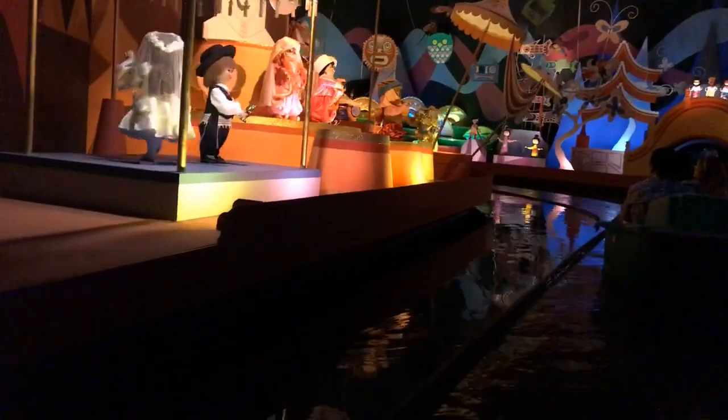Leg room, and there was a ramp that we got on, so I didn't have to step into the boat, which was nice. Over here, Egypt, I think. Egypt. Yeah. Okay.